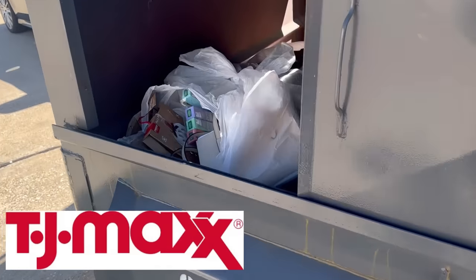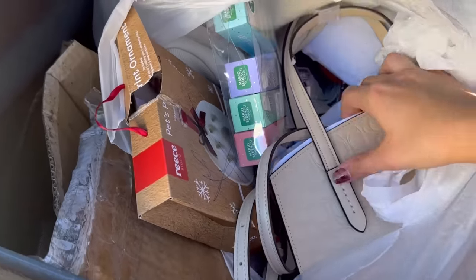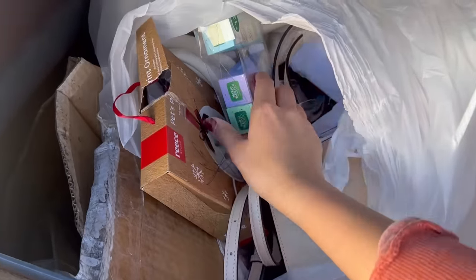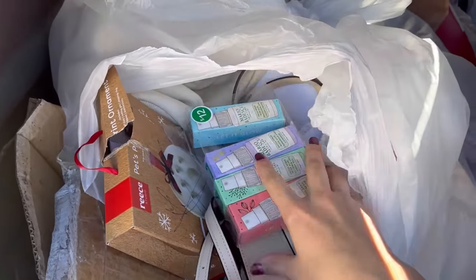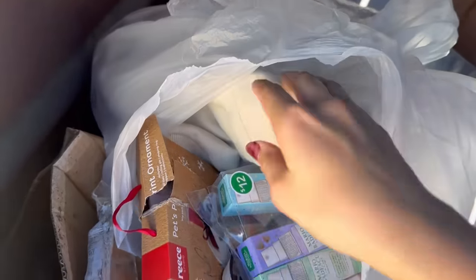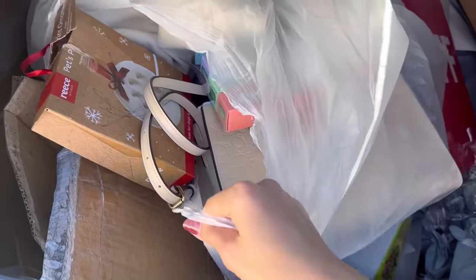Hey guys, I'm dumpster diving at TJ Maxx, and there's a huge bag here, and I opened it up already, but there's a Coach purse right here. It looks like a really good bag of stuff. I think I'm just gonna grab this whole thing and take it with me. But there's also a sweater in here. So it's daytime, so I'm gonna hurry up and just get this in the car.